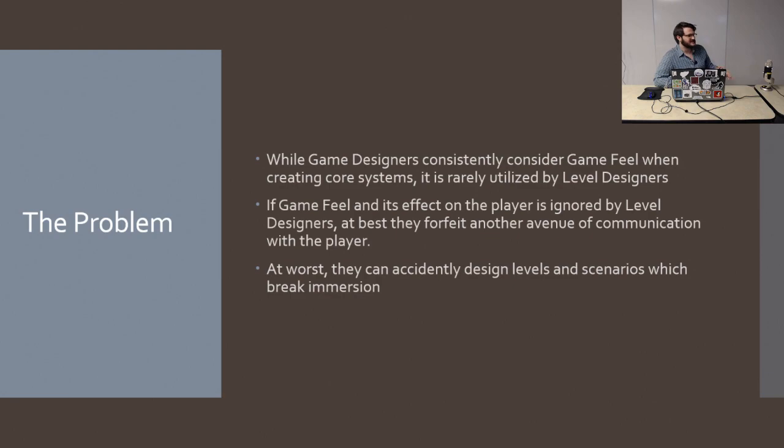Because at best, as a level designer, if you ignore game feel's effect on the player, you're just forfeiting an entire avenue of communication. But at worst, you can actually break immersion by designing a level or scenario where the game feel clashes with what you're representing. For instance, a section of a level which was represented as being tense, like an escape sequence, where the player feels like it's really easy to complete. That's a clash that can cause a lot of problems. To solve this problem, I am utilizing the concept of gameplay scenes.